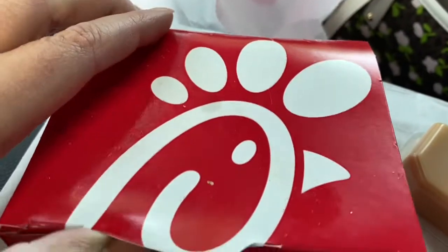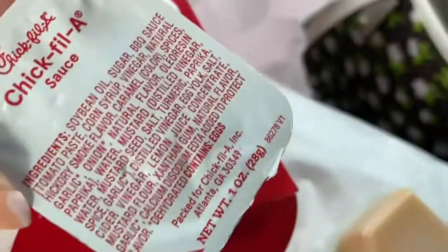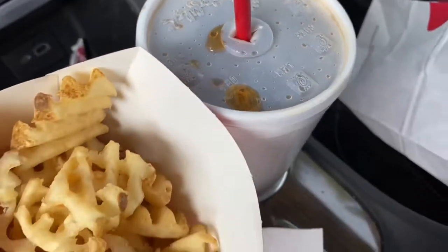Okay, so I have another food haul. I have the chicken nugget meal from Chick-fil-A with Chick-fil-A sauce, French fries, and a Dr Pepper.